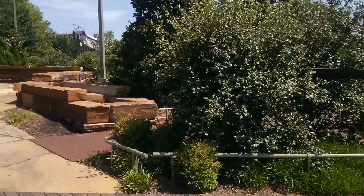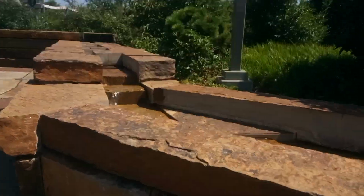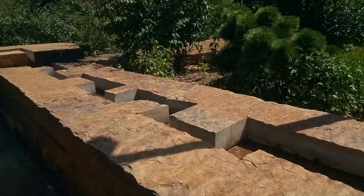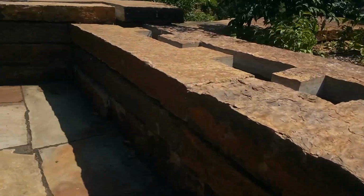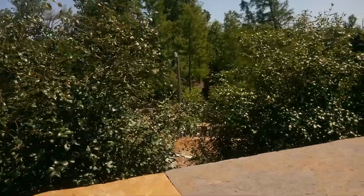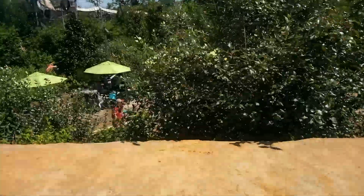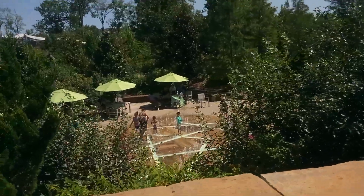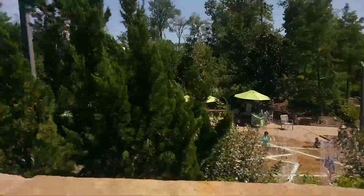Hopefully it won't, but just more water. Water flowing everywhere. And then they have a little water park for kids and adults to play in. It is age friendly. Anybody and everybody can go get cooled off in the water park.